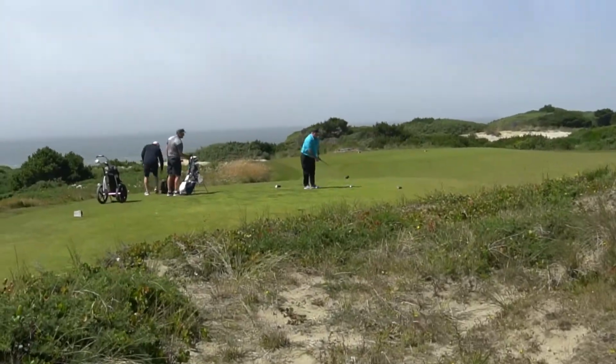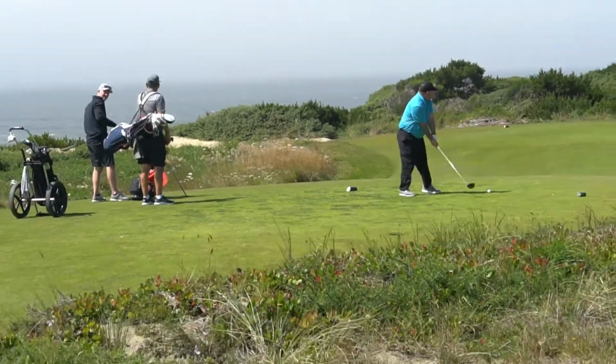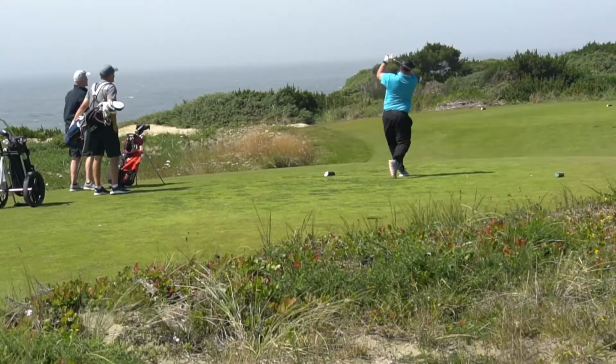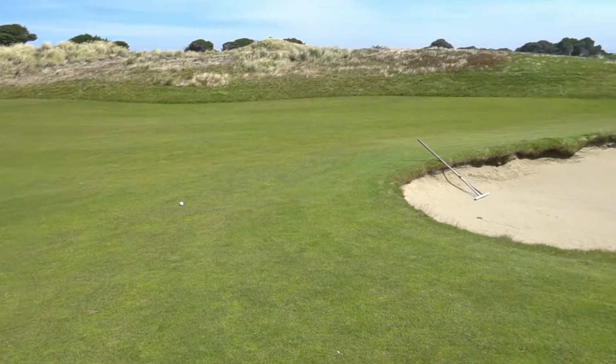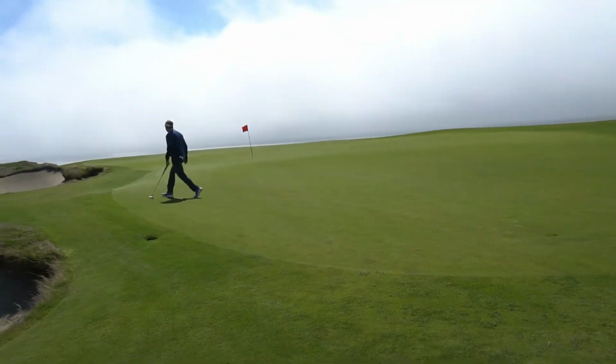There's the fellows in front of us, Joe, Doug, and Ryan. Look at his pants just blowing. Oh, Lord. Here's what I left myself. Another shot over the bunkers. You do not want to leave yourself those shots.